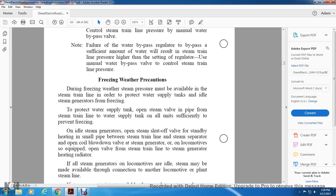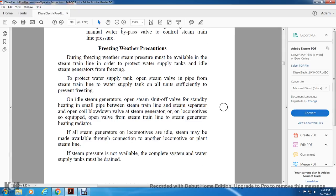Freezing weather precaution. During freezing weather, steam pressure must be available in the steam train line in order to protect the water supply tanks and idle steam generators from freezing. To protect the water supply tank, open the steam valve and the pipe of the steam train line to the water supply tank and all units sufficiently to prevent freezing. On idle steam generators, open the steam shutoff valve to stand by the heating of the small pipe of the steam train line valve of the steam separator.